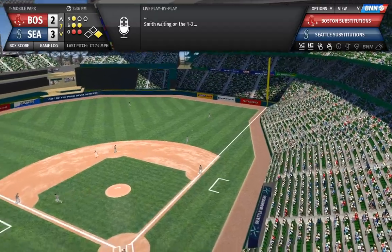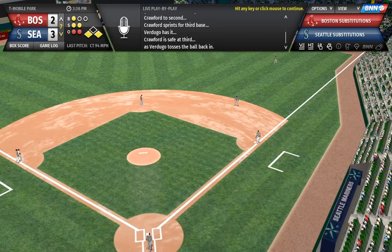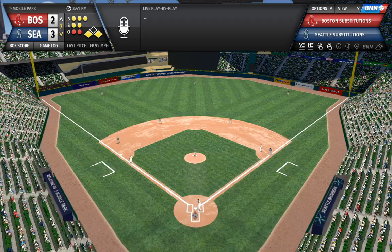They can't let Eovaldi face Daniel Vogelbach. That puts runners on the corners with 2 outs. Seattle is threatening to extend this lead. Daniel Vogelbach coming up. Ryan Brazier on to face him. Not sure why it's not a lefty coming in, but they might be tired. Red Sox have been using the bullpen a lot lately. So Ryan Brazier in a big spot against Danny Vogelbach.